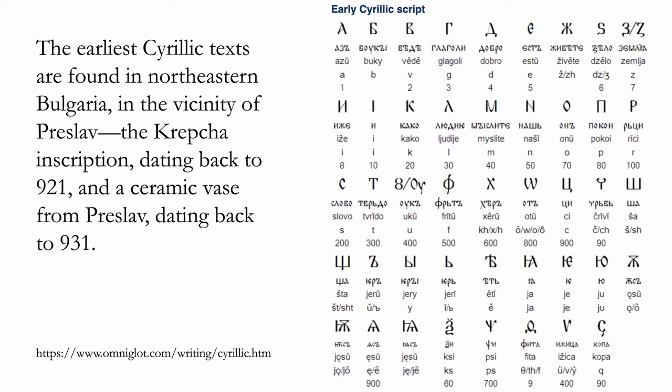Preslav is known for a treaty that ended the Holy Roman Empire, by the way. And the Krepcha inscription is from 921, dating back to 931. Now, when you start seeing the numbers, why would I be discussing this? What applicability does it have to genealogical research?